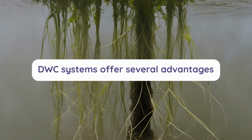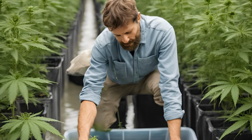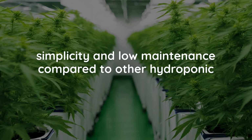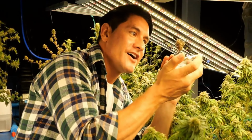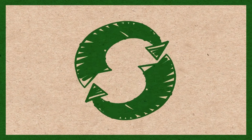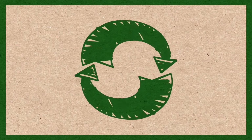DWC systems offer several advantages, including rapid plant growth due to the constant availability of nutrients and oxygen, simplicity and low maintenance compared to other hydroponic systems, and cost-effectiveness as fewer components and less equipment are needed. The closed-loop system also minimizes water and nutrient waste, making it an environmentally friendly option.